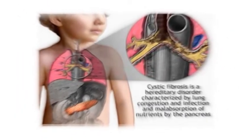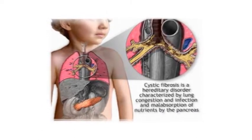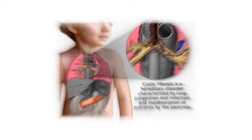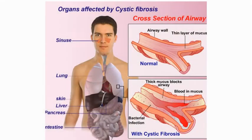Cystic fibrosis is a serious disease. It is inherited genetically. The only way to get cystic fibrosis is from parents who carry a specific genetic trait. As carriers, both parents will show no signs of the disease. The most prominent symptoms arise from congestion in the lungs, which can block airways and lead to infection and tissue damage.